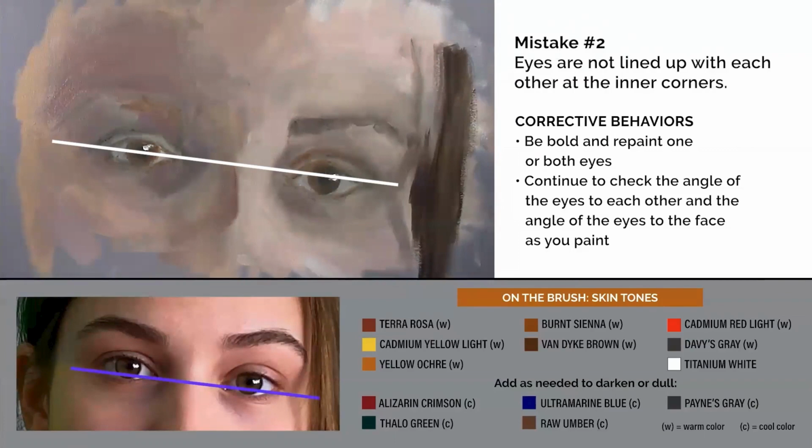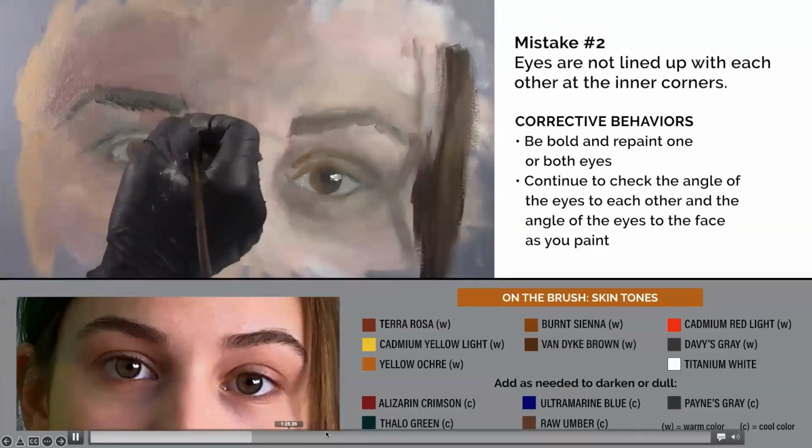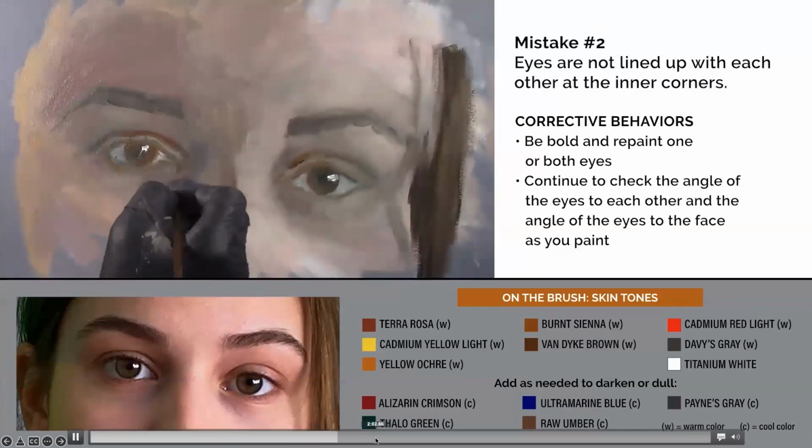And when I say catching, I mean whatever angle you're tilted on for those eyes, tilt your brush and see if it crosses through the corners in the same spot across the bridge of the nose. So to fix this, what you see me doing is going in around the eyes and just repainting them.